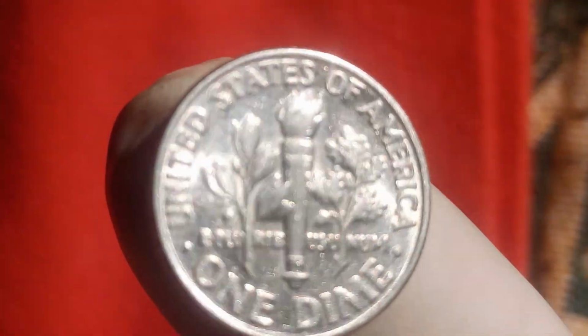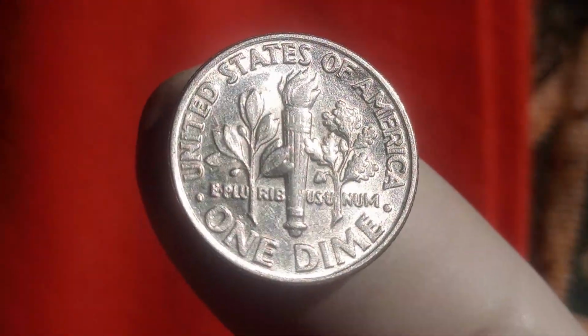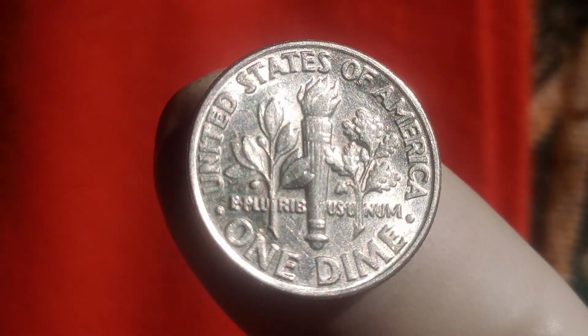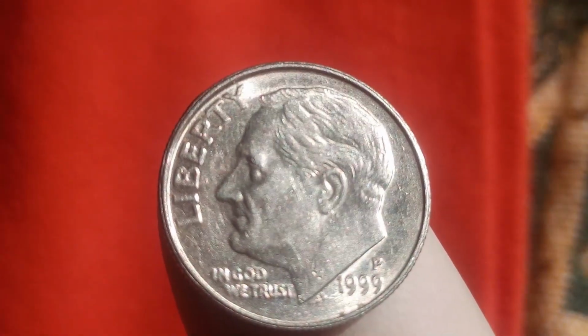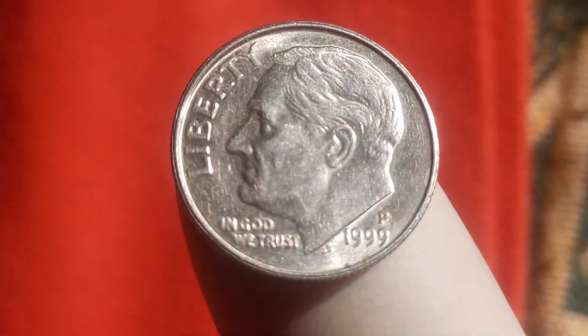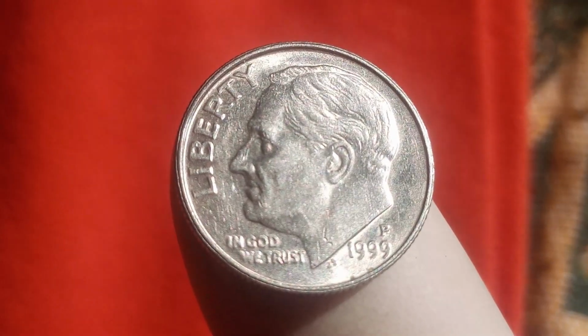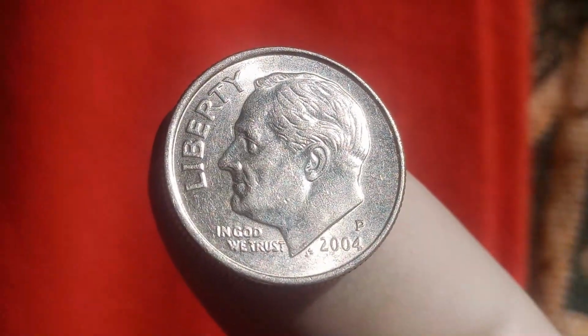His portrait has appeared on the dime since 1946, originally created to honor his leadership and his creation of the March of Dimes program. The 1999 P dime is part of that legacy, continuing the long-lasting design by John R. Sinnock. Even though 1999 seems recent, it was a year of major change in America, technology booming. Could be worth a shocking fortune.